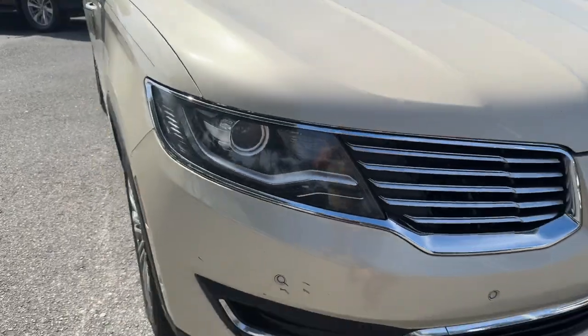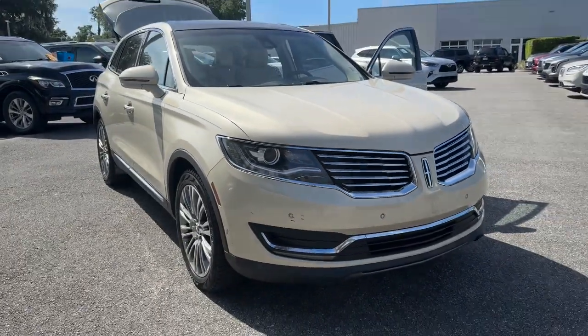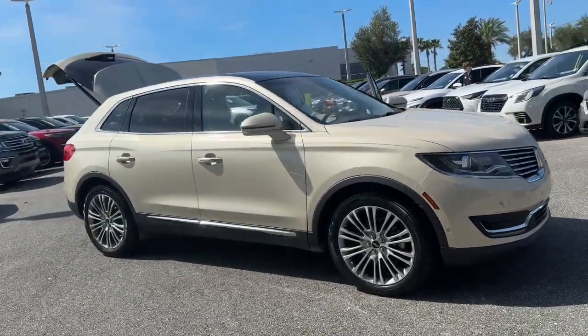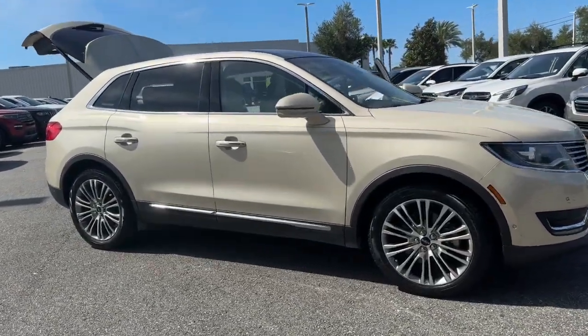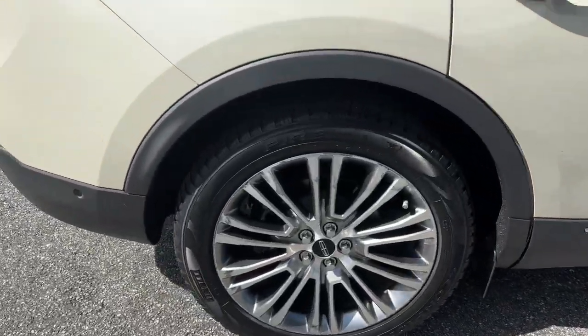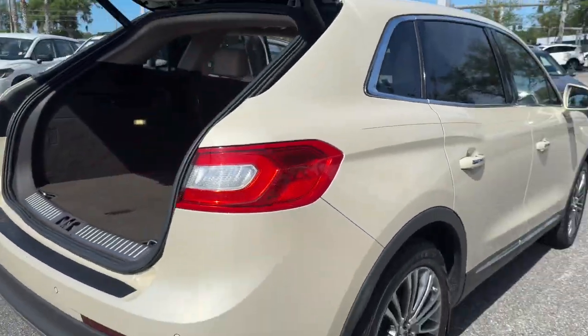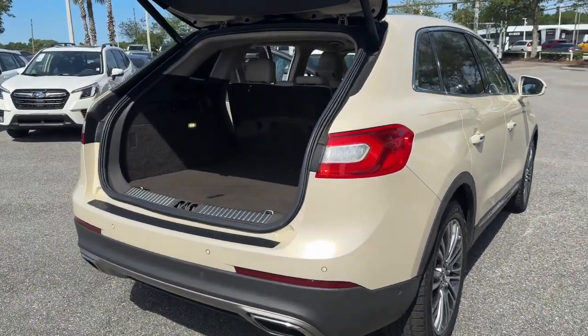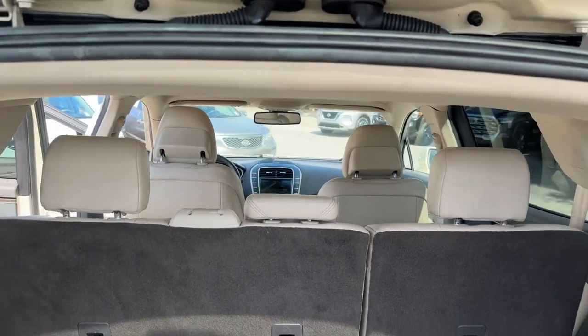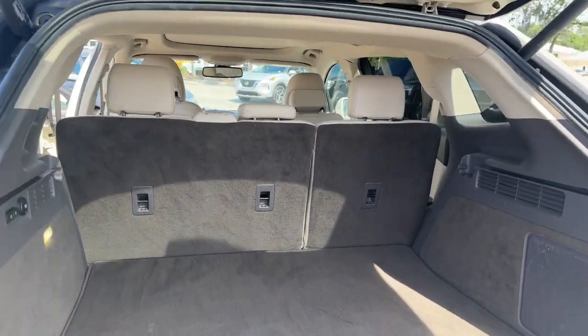Get into a car with value. 2016 Lincoln MKX. This vehicle is an outstanding buy with fewer than 120,000 miles on the odometer. Take a closer look at this spacious and versatile Lincoln MKX, the family-oriented luxury vehicle that offers a quiet, comfortable ride, impressive safety features, and a host of desirable standard amenities.